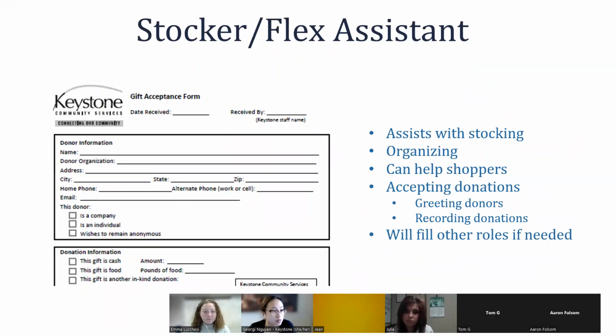Okay, great. So as Emma mentioned with the stocker and flex assistant role, this person will really be helping us with stocking and organizing, accepting donations, but can also assist shoppers. However, if we do not have enough shopping assistants or the greeter role is not filled, we will ask whoever signed up as the flex assistant role to step in so that we have enough volunteers for a smooth service. Emma's going to cover this gift acceptance form and just some tips and tricks about accepting donations.